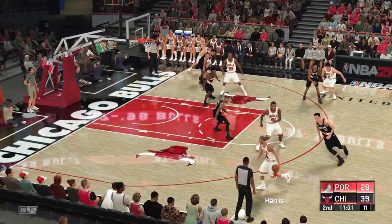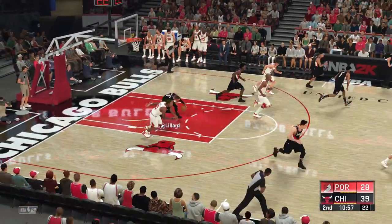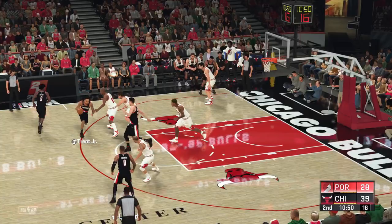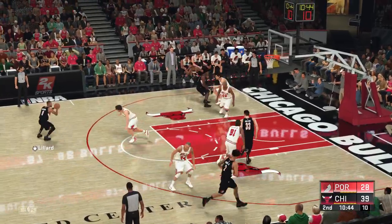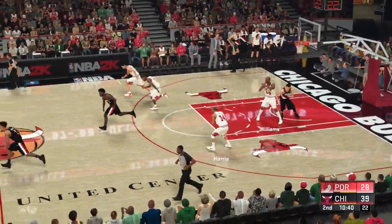Harris outside. From deep. Lillard with the rebound. And it's Lillard with the ball. He brings it up for Portland. Pass to Trent. Back to Lillard. From deep three-point range. Again, the miss by the Trailblazers.